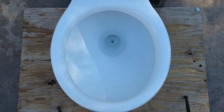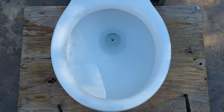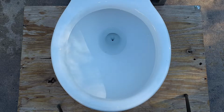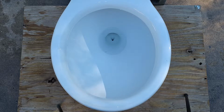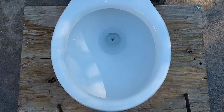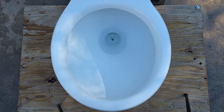I never thought that a Procemex toilet would be this good. Honestly, I'm just totally surprised. I'm definitely not going to smash this toilet, and the only way I'm going to get rid of it is by giving it to BTR Plumbing, which is the most likely way that this toilet will leave my collection. So anyway, that is all for these tests.